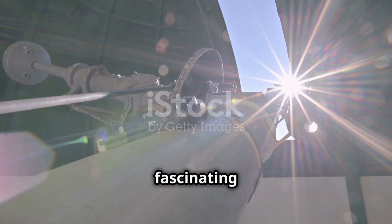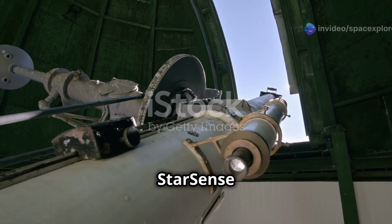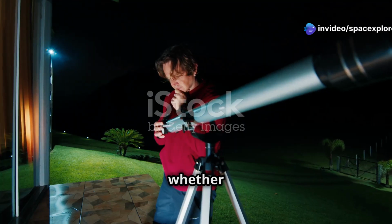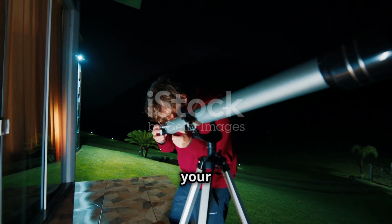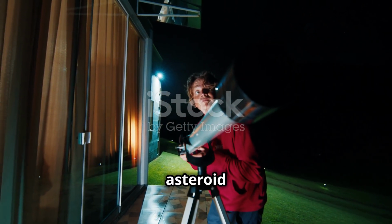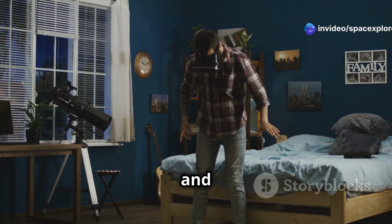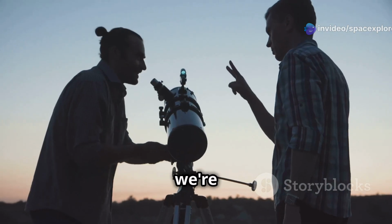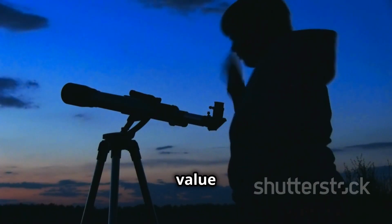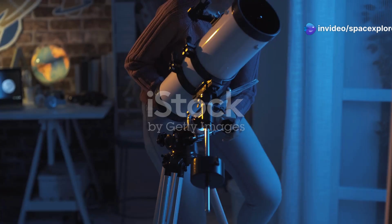Today we're diving into the fascinating world of amateur astronomy with two popular telescopes, the Celestron StarSense Explorer 114 and the EDISLA Astra 114. Now, whether you're a seasoned stargazer or just starting your journey into the cosmos, choosing the right telescope can be a bit like navigating an asteroid field. There are tons of options out there, each with its own set of specs and features, and it can get overwhelming quickly. That's why we're here to break it all down for you. We'll look at their features, performance, and overall value to help you decide which one is the best for your stargazing needs. Let's get into it.